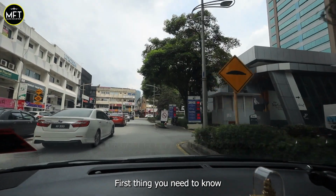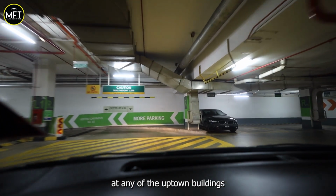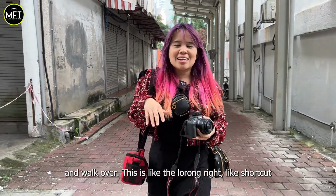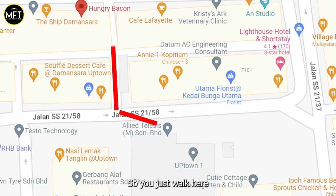First thing you need to know is that the parking here is the worst. So we recommend that you park at any of the uptown buildings in the central area and walk over. It's like the lorong, right? Like a shortcut. After we park over there, we just walk through this lorong. So you just walk here and turn left and Hungry Bacon is right there.